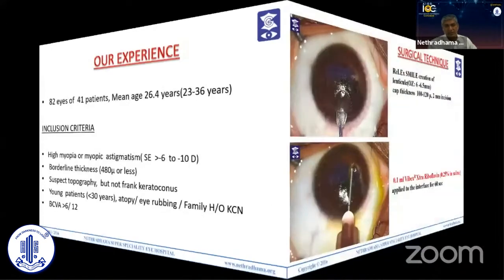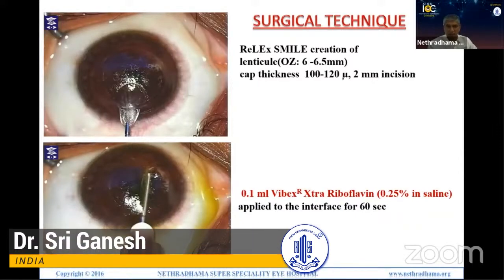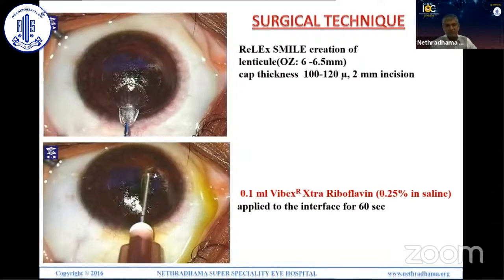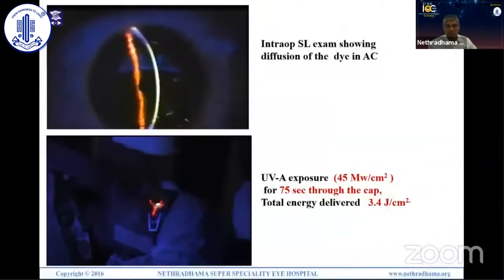For the surgical technique, basically you do the Smile with creation of the lenticule with an optical zone of 6 to 6.5 mm. You use a cap thickness of between 100 to 120 microns and a 2 mm incision. 0.1 ml Vibex Xtra riboflavin, that is 0.25% in saline, is applied to the interface for 60 seconds. Then intraop, you can use the Visumax slit lamp to look at the diffusion of the dye in the AC. And then you expose the cornea to UVA 45 milliwatts for 75 seconds through the cap. You have not removed the epithelium here. Total energy delivered is 3.4 joules.